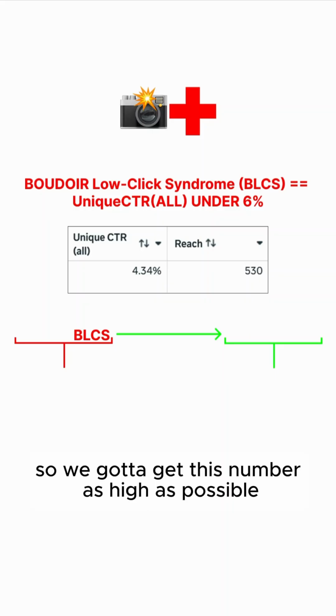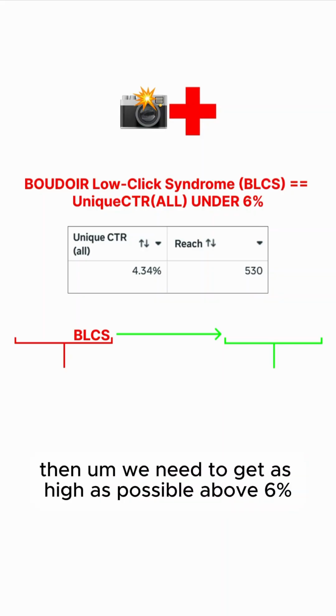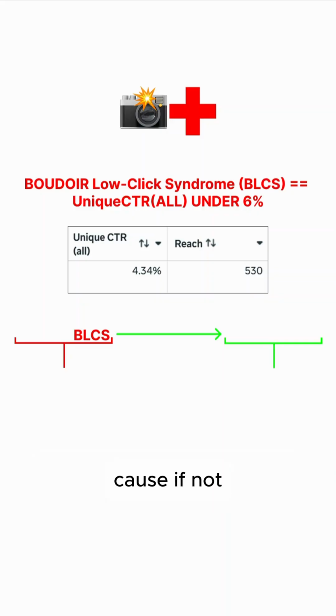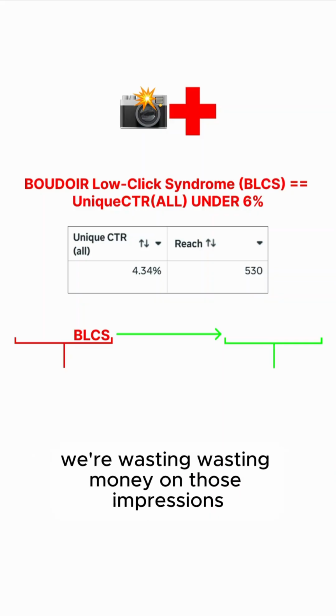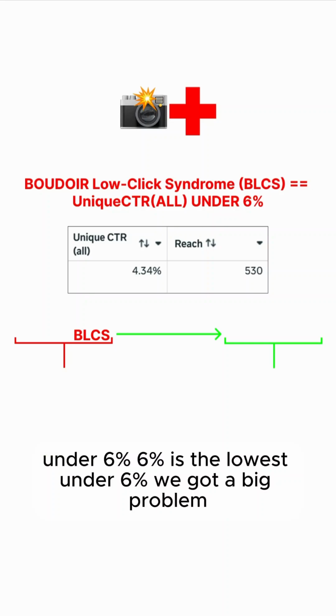So we gotta get this number as high as possible above 6%, because if not, we're wasting money on those impressions. 6% is the lowest. Under 6%, we got a big problem.